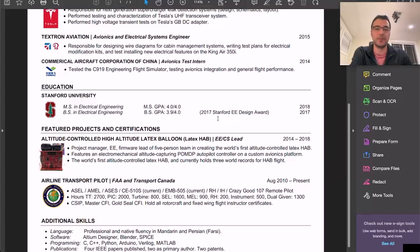What's more useful is what skills do I have that would be useful in this specific job? What are they looking for? And for that, you have to go to the job description, and you have to take parts of that job description and put it on your resume.